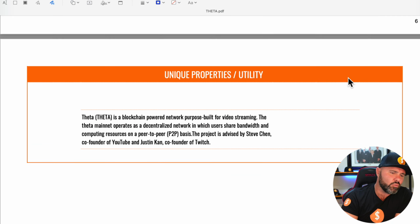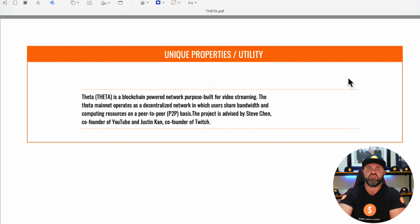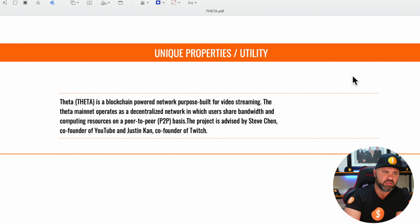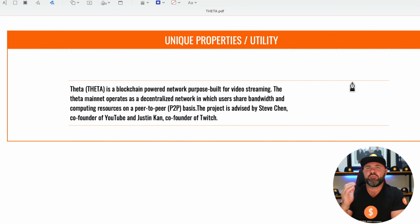Now, the next thing we look at is unique properties, unique selling proposition, as we like to call it. The reason why we look at this is, guys, for the most part, almost every cryptocurrency is doing the same thing. It's blockchain, decentralization, yada, yada, yada, right? So what we're trying to do is establish what is different from one currency to the other. What is different from one project to the next? What sets one token apart from the last token?